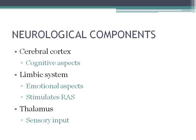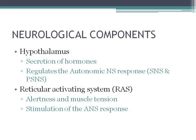also stimulates the RAS, the reticular activating system. The thalamus coordinates sensory input related to the stressor, and then the hypothalamus coordinates the secretion of releasing hormones to initiate the endocrine response. It regulates the autonomic nervous system response, the balance of the sympathetic and parasympathetic systems. The reticular activating system increases a person's alertness and their muscle tension and contributes to the stimulation of the autonomic nervous system response.